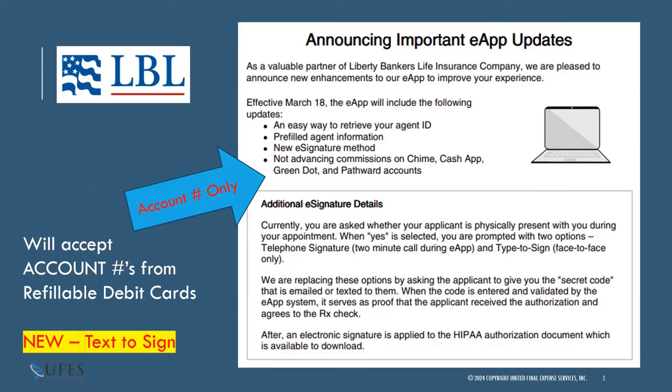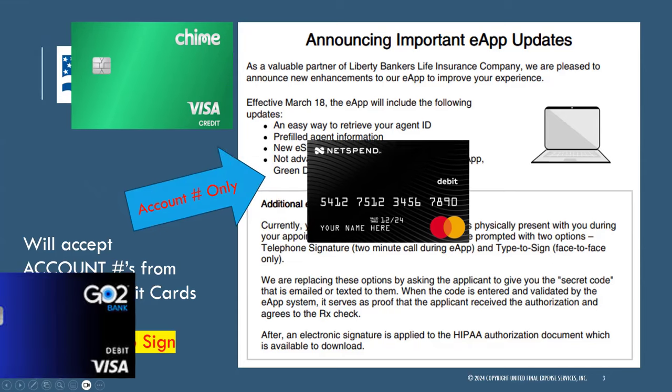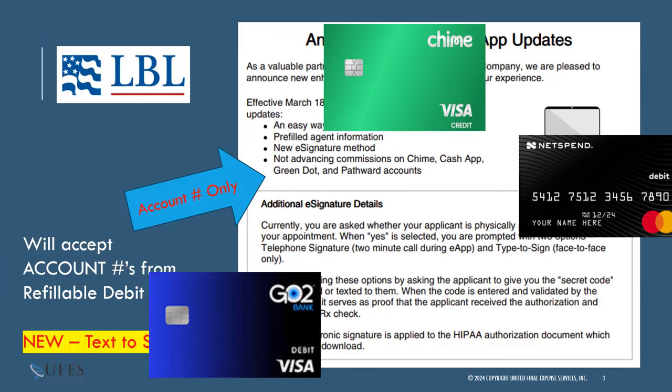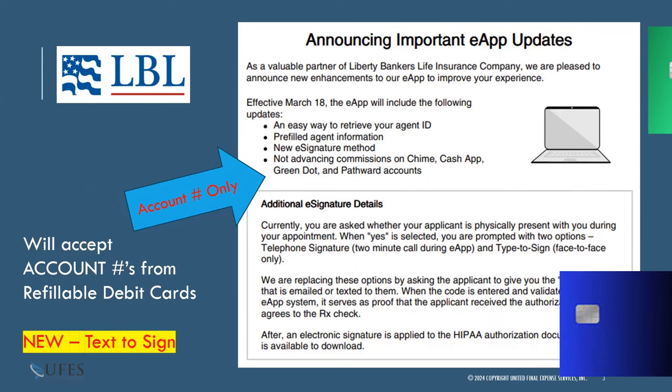This is important. Notice here, it says not advancing commissions on Chime, these refillable bank cards that people are buying from Walmart, Cash App, Green Dot Bank, Pathward accounts. There's a bunch of them, right? Liberty Bankers Life doesn't take these cards, but they will take the account number.